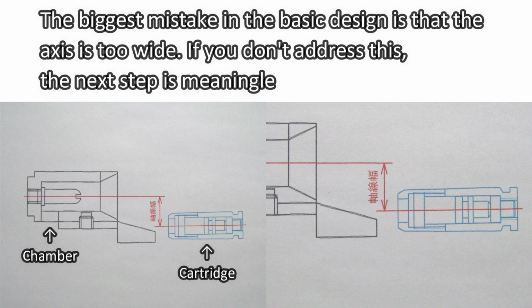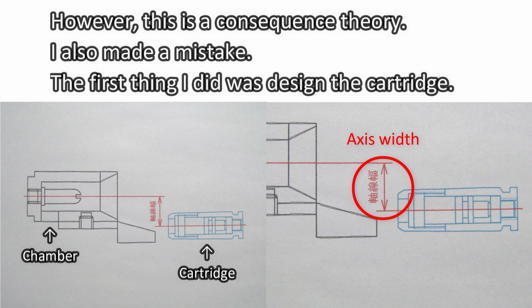The biggest mistake in the basic design is that the axis is too wide. If you don't address this, the next step is meaningless. However, this is hindsight. I also made a mistake. The first thing I did was design the cartridge.